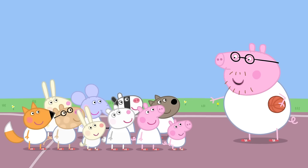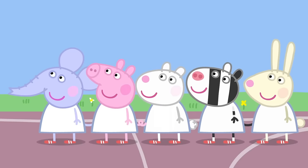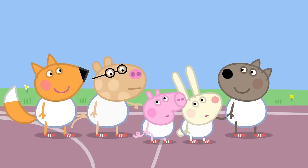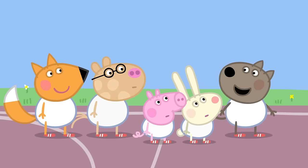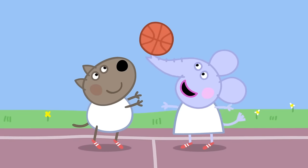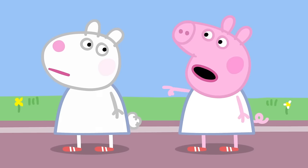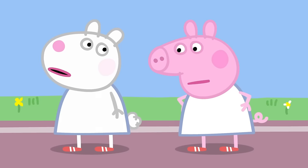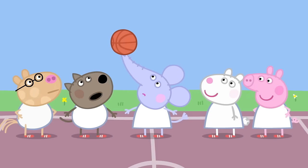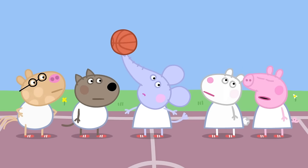Split into two teams. Boys against girls. The girls are in one team, the boys are in the other. That's not fair. We've got little ones on our team. Don't worry, the boys' team will still win. Yeah, we're a super team. Emily Elephant is very good at reaching high with her trunk. Emily's using her trunk. It's not fair. Shush, Peppa. She's on our side. Oh, yes, that is fair. It's not fair. We want Emily on our team. No, she's in our team.